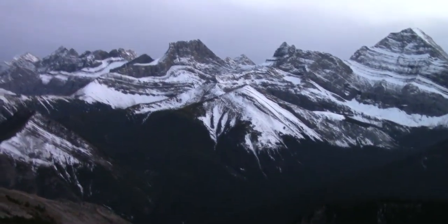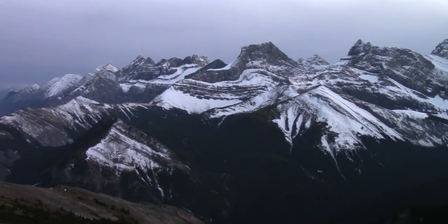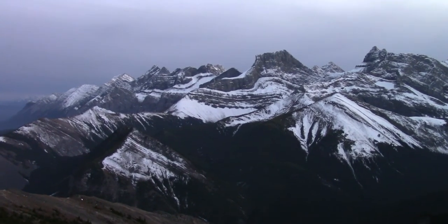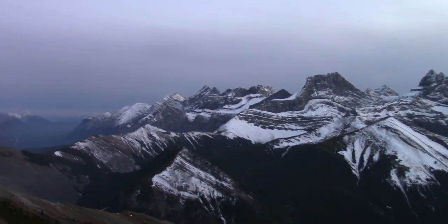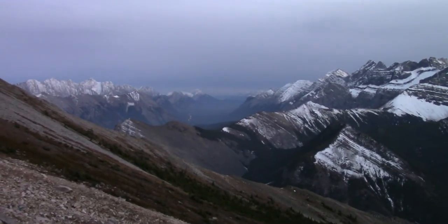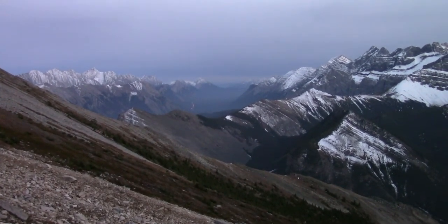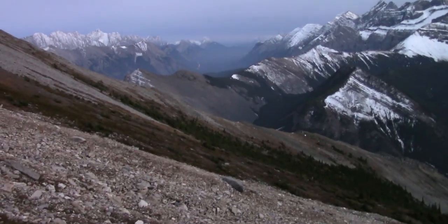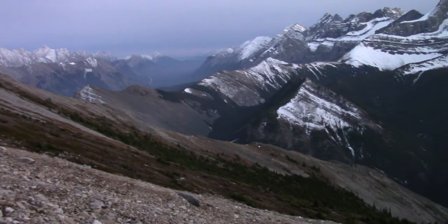Beautiful evening here. Pretty soon it's gonna get dark. I got two lanterns, no headlamps this time, and even my phone has a light if I need it, and I have a tiny light as well in case they all die. That shouldn't happen. Alright, cheers from the slopes of Kid's house in Kananaskis.